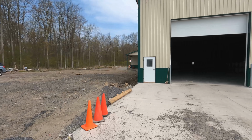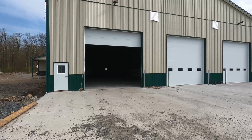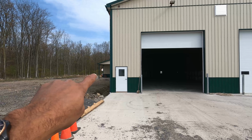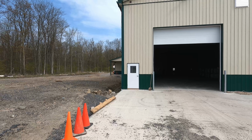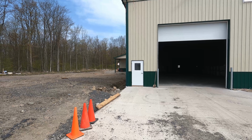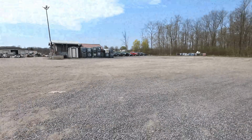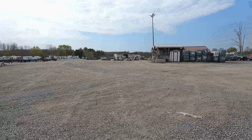My name is Justin. I'm out here at the new shop and the guys are inside working on the drywall. We also have, if you can see the front of that truck, NYSEG is here hooking up the electric. And let's take a walk up front and see who's up front.